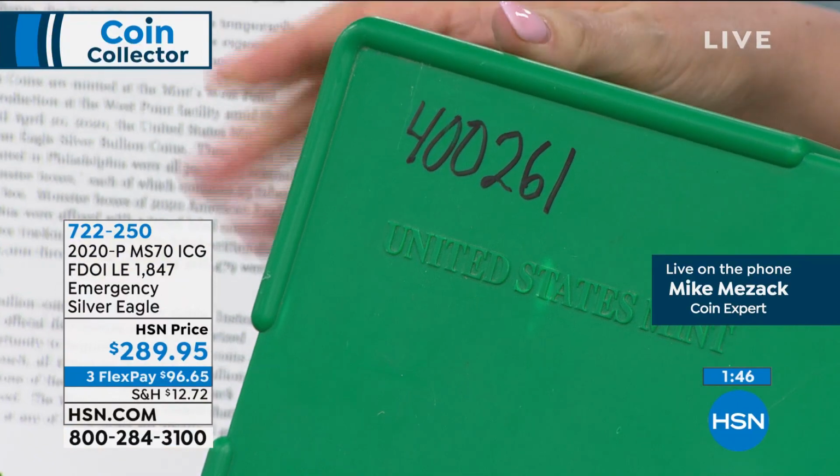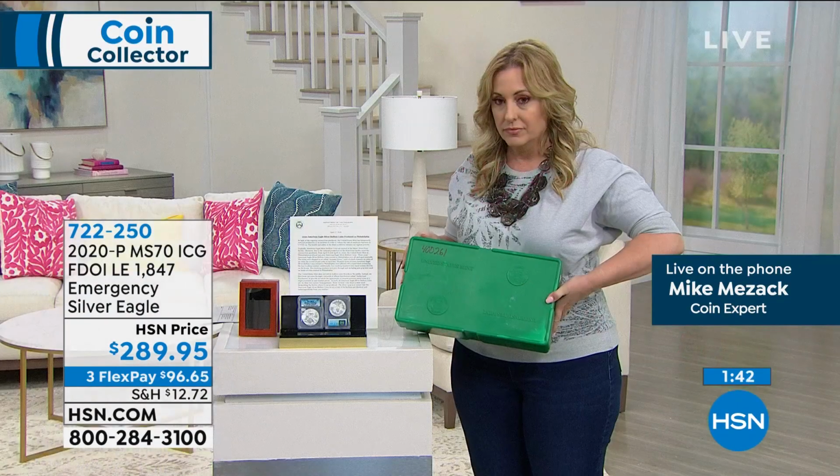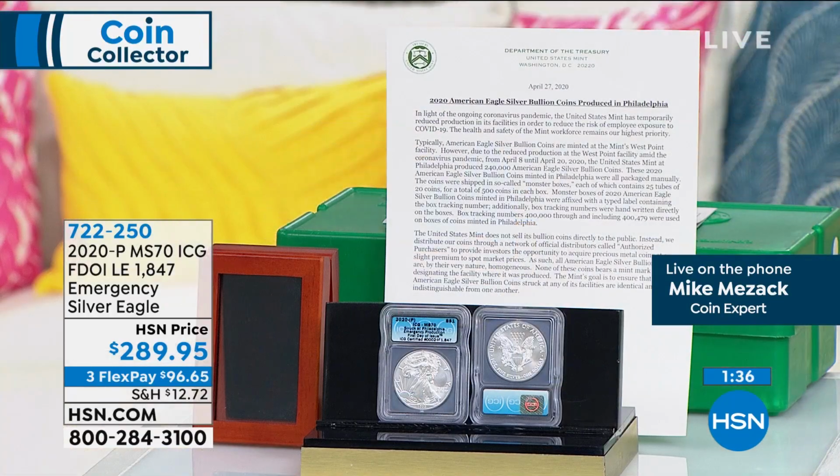And now you have this subsection of collectability of this tiny, instead of the 80 million that they're going to produce, 240,000 of them were produced at Philadelphia. That's box number 400,261. Oh my gosh, what a small mintage. Oh, it's just minuscule. It's this tiny sliver of collectability that is just so emblematic of 2020.